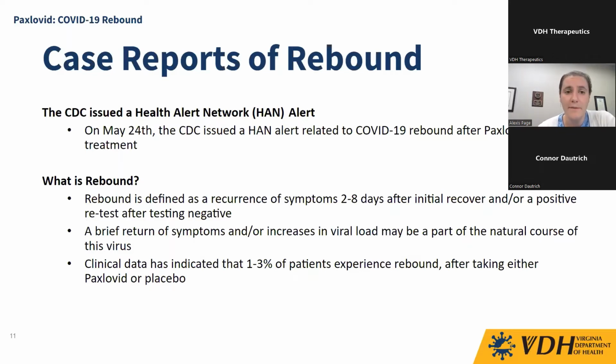Another topic that's been coming up in the media lately is cases of COVID-19 rebound. So I wanted to bring this up to the group just to talk about COVID-19 rebound really quick. It's been termed Paxlovid rebound. COVID-19 rebound is the reoccurrence of symptoms of COVID-19 infection after completing treatment or after testing negative, and then a patient may test positive again, or those symptoms may come back.